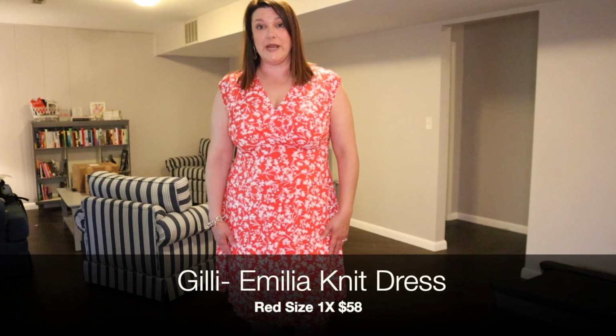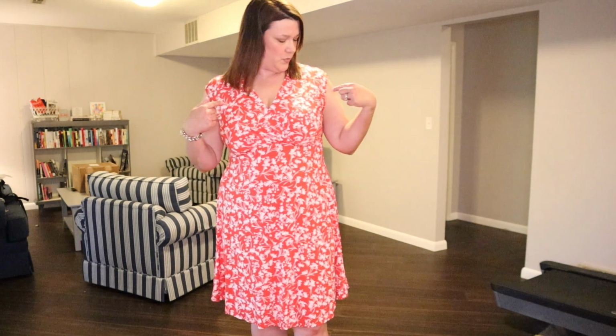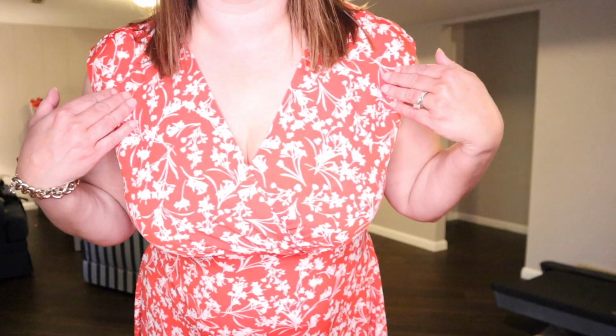All right, so here is our last item. I feel like my stylist Brittany did a great job. Again, very pretty red and white dress. I think this is a red or more orangish red, I guess. But I do like again, the V-neck, the faux wrap look there. I'll let you see the pattern if you can see the color a little bit better. There we go.